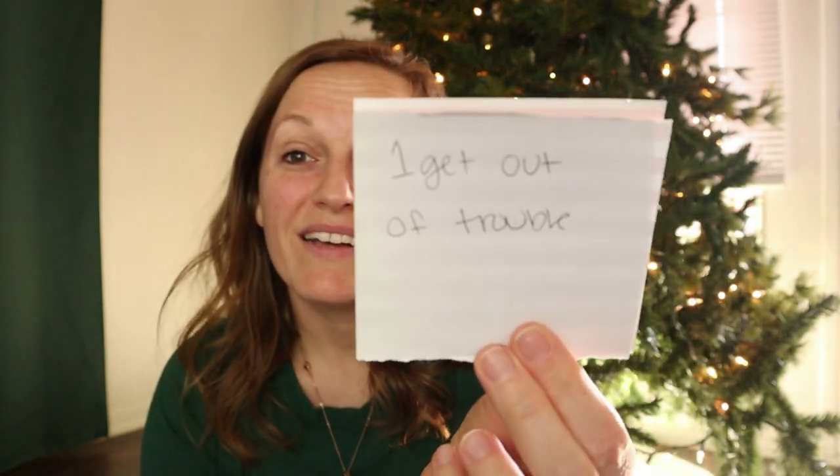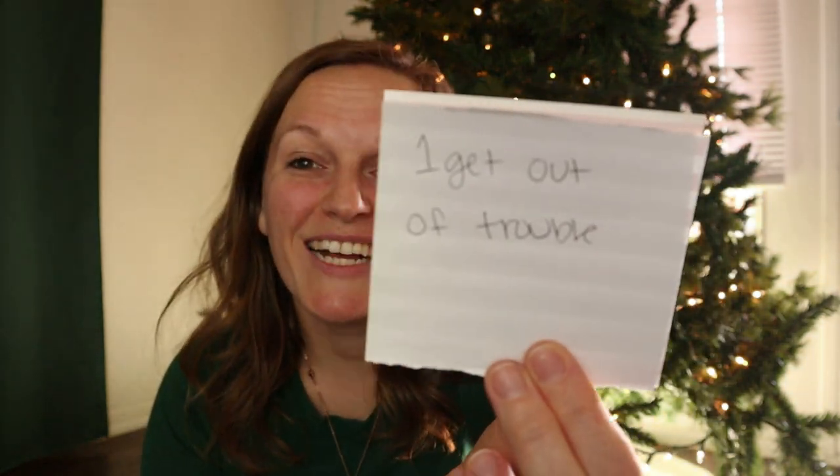Now, things that I'm going to be putting into both my 6-year-old's stocking and my 9-year-old's are coupons. They love doing these. We originally started doing it in their Easter basket, and they had so much fun with it this past year that I thought we would also add them into their stockings. They're not anything crazy. This one is a very coveted coupon for them though. It is one get out of trouble card.